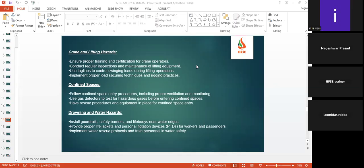Then drowning hazards. They happen because of any slippery surface or any unguarded or unsupported working platforms. So we have to install proper guardrails and also safety barriers and lifebuoys near the water edges and provide proper life jackets and also personal floating devices. Then implement water rescue protocols and also train personnel in water safety. Like onshore emergencies, where we do mock drills, in the same way we have to train the people on rescuing in case of any drowning.